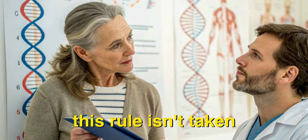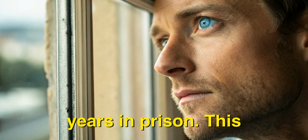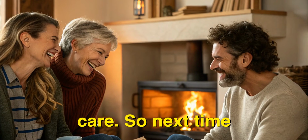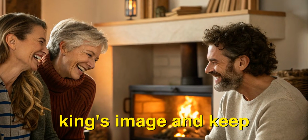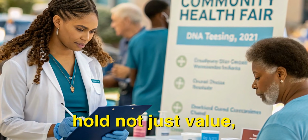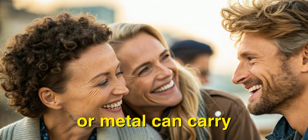Breaking this rule isn't taken lightly. Penalties can range from 3 to a staggering 15 years in prison. This cultural practice teaches locals and visitors alike to treat currency with care. So next time you find yourself in Thailand, remember to show respect to the king's image and keep your feet off the money. It's a fascinating example of how currency can hold not just value, but deep cultural significance. Isn't it interesting how a simple piece of paper or metal can carry such weight?